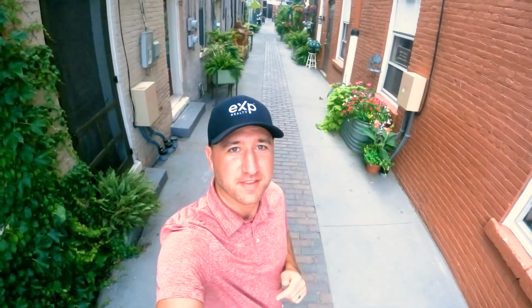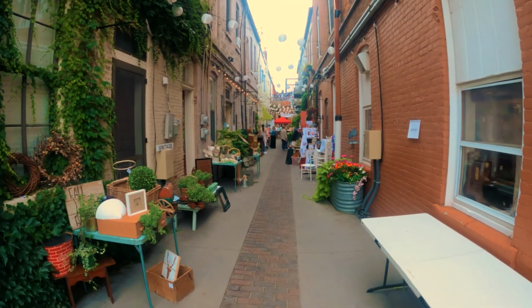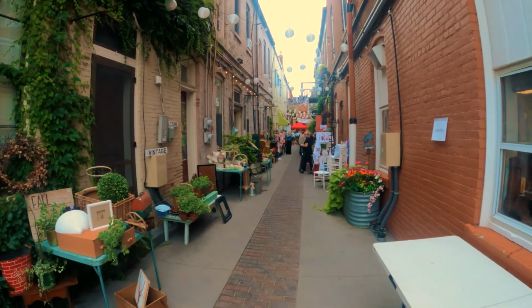But before we do, I wanna show you this alleyway here. This alleyway gets a lot of photos. This is like the spot to come to if you're gonna get a photo downtown Howell. Photographers love this. Any professional photographer will tell you about it. But this is actually the back of M Street Bakery too. So you can see it right there.